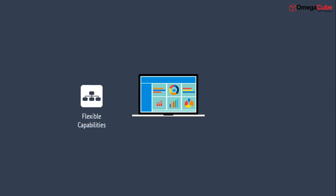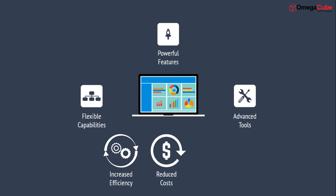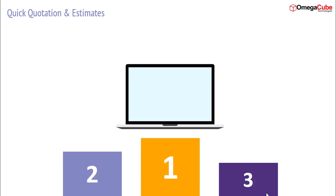With its highly flexible capabilities, powerful features, and advanced business tools, metal fabricators can automate their manufacturing workflows and business processes, to achieve optimum efficiency, reduce costs and achieve growth. OmegaCube ERP helps metal fabricators to stay ahead of their competition in the quotation race, by improving their response time to RFQs, and be the first one to submit their quote.